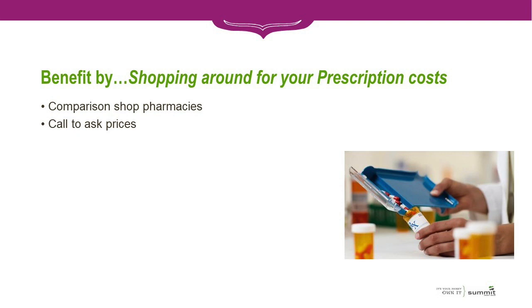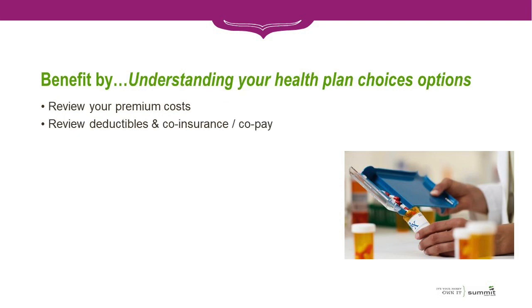You may have been paying a low amount, let's say $4 to $10 as a copay on your prescription medicines as part of a PPO healthcare plan. Then you change to a high-deductible health plan and your prescription copayment costs may increase, say maybe to $80. You could use your health savings account for your prescriptions, especially if your employer is contributing to your account, saving you money. You can benefit by understanding your health plan choices.